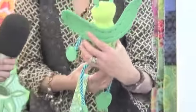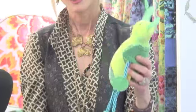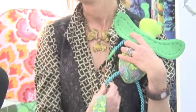I love it. So he's sweet, cuddly, and his legs are so cute. You can fiddle with them and cuddle them and hold them. He's very sweet.